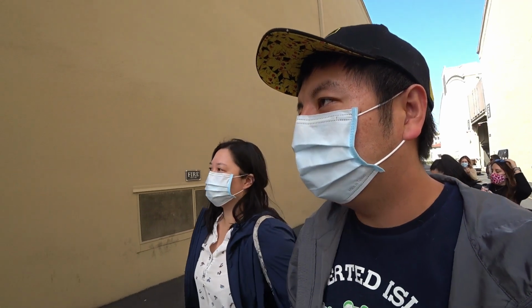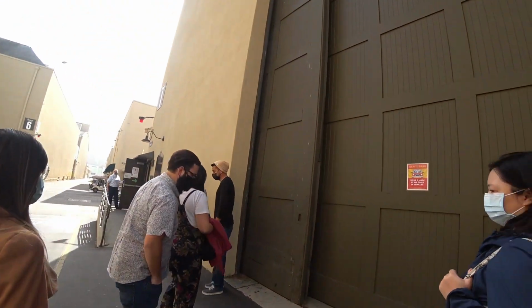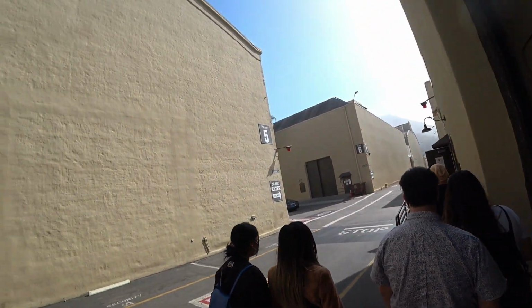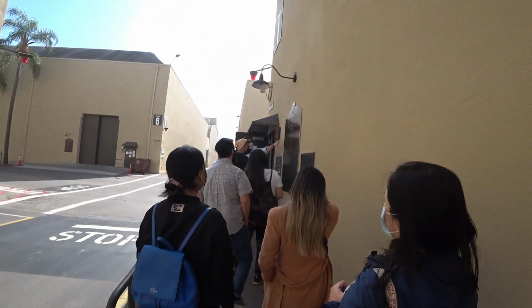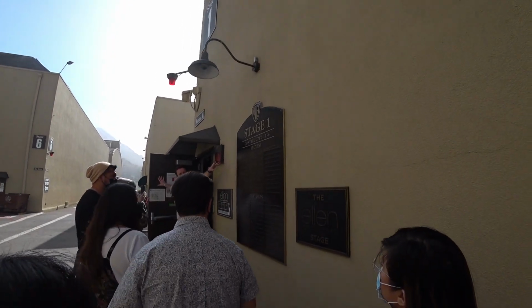Going to the Ellen Show's soundstage. We're inside the yellow line, guys, just in case the vehicle needs to come by. Thank you so much. All right, just a couple things. Every one of our stages has these very large plaques that will show you the number of the stage, when it was constructed.